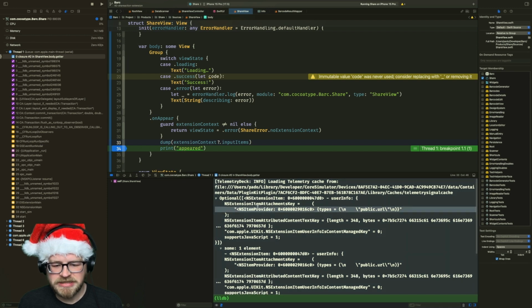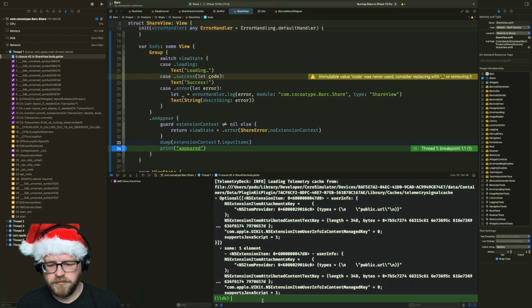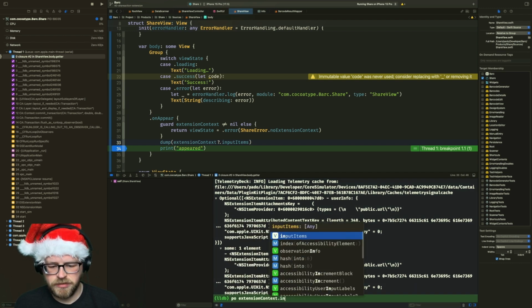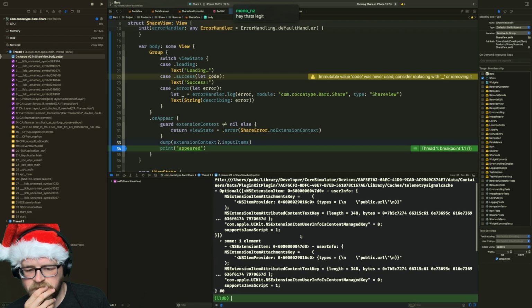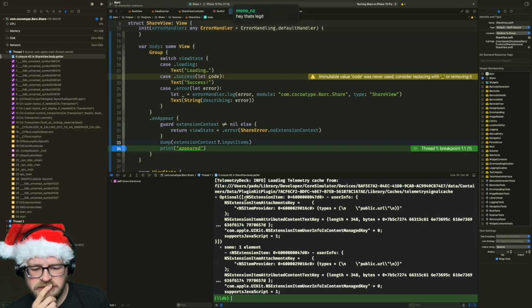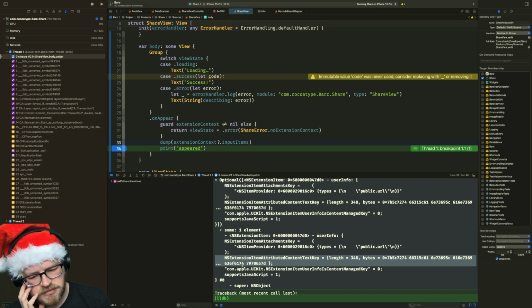But what do we have? We have an NS item provider that includes a public URL. We have our attributed content text key. Oh, here, why? PO mention context.input_items.count. Are you going to be mad at me? Yes, of course you are. A single NS extension item, which has attachments that are a public URL and the attributed content text key. So it gives me a single NS extension item, which has some stuff in it.